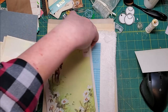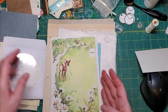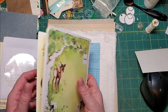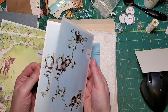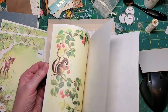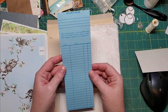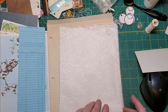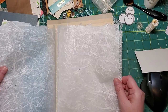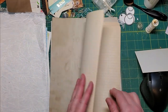Oh, look at the little foldy notes. Super cute. Oh, they're different. Look at the raccoons. They are cute. And a chippy. Neat. And some, what's this called? I can't remember. It'll come to me at 3 in the morning. Ooh! And some very old looking binder paper.